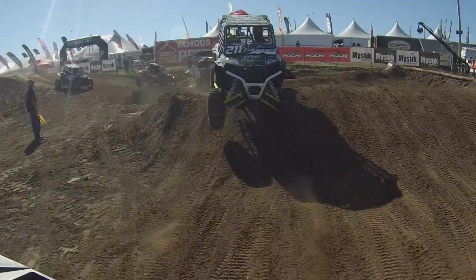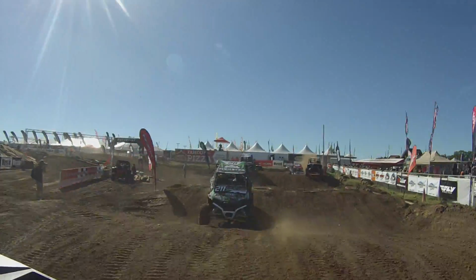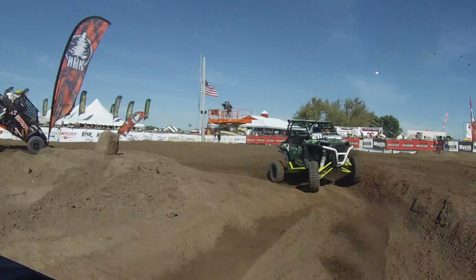Those obstacles. I don't know what else to call them. Just obstacles. They're just not nice on you. They're hard on the machine. Guys usually bust up axles and all that if you're hitting and landing on them with power on.